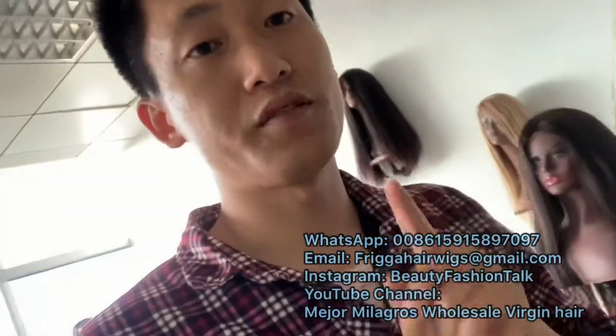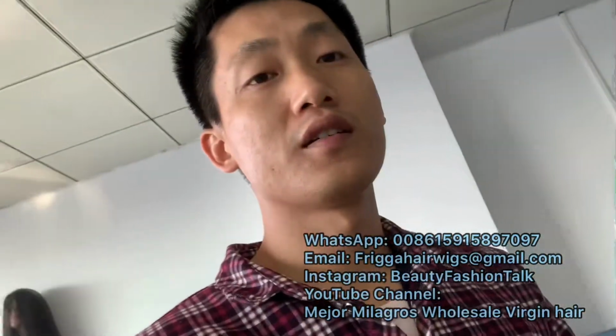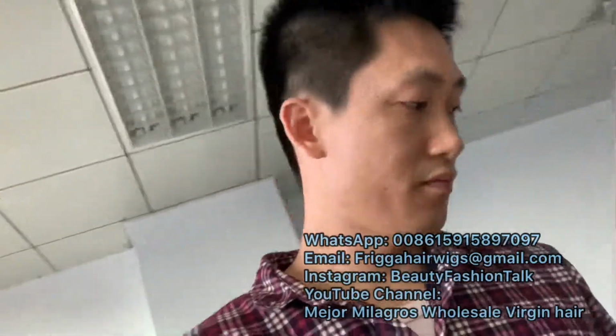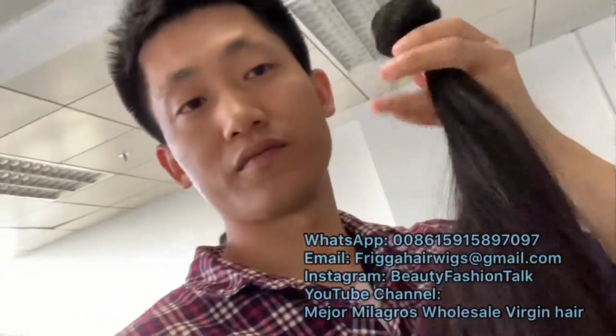So actually sometimes people feel confused about which one they need to choose. Actually both are good, but if you want to color light brown like this, you must choose our Meho single donor virgin hair, even though it has more or less short hair on the top. But if you don't need to color to 613 brown hair, you buy this hair to resell. It's much better this time.